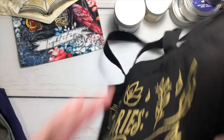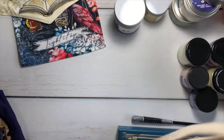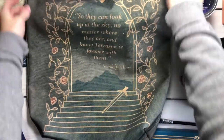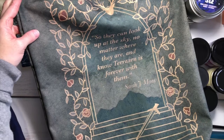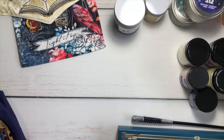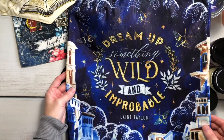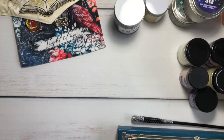Also gonna do this while trying not to dump everything on the floor. We'll see how well that goes. The next tote I have is a really nice heavy canvas one from Fairyloot, and it says, The Court of Terrasen on one side, and then the other side, and there goes things. Okay, the other side has a quote on it. It says, so they can look up at the sky no matter where they are, and know Terrasen is forever with them. I kept this one because it's really heavy duty. I really don't use tote bags that much just because I don't really go anywhere or have a need for them. I mean, other than shopping bags, but these are too nice to use for shopping bags. And the next one I have is a Strange the Dreamer one that I got from Owlcrate. So that is my tote bags.